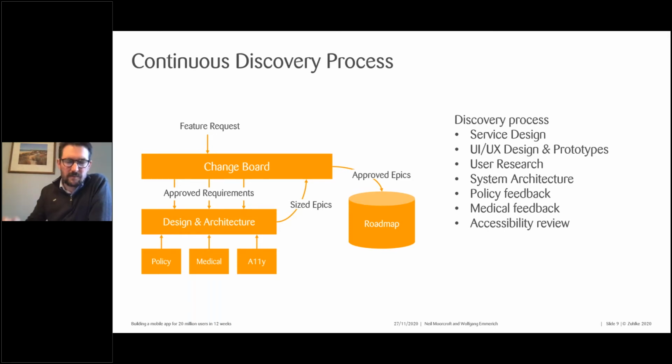And, as we'll see in a minute, this is a Class 1 medical device. So we also need to make sure that we have the necessary governance work in place. We also do the required design and architecture work. Following the GDS model, we needed to do discovery on features, but we needed to do it fast. So we put together a very short, often just 3 days or up to 5 days, of discovery work per feature. Feature requests come in, we need a change board so that we can have approval, and policy gets to sign off what we're doing.